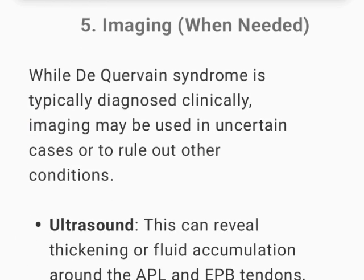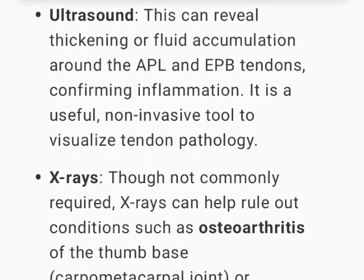5. Imaging when needed. While de Quervain syndrome is typically diagnosed clinically, imaging may be used in uncertain cases or to rule out other conditions. Ultrasound. This can reveal thickening or fluid accumulation around the APL and EPB tendons, confirming inflammation. It is a useful, non-invasive tool to visualize tendon pathology.